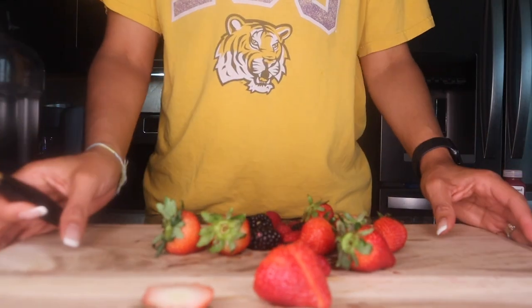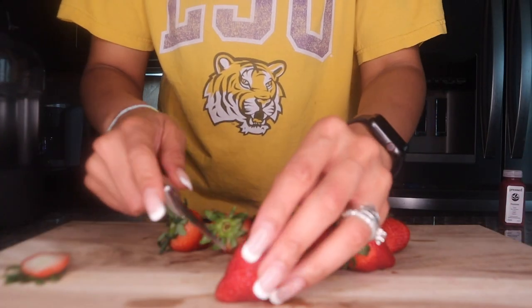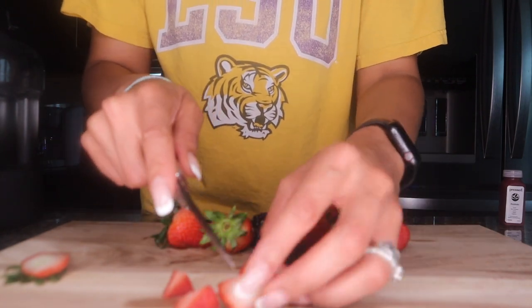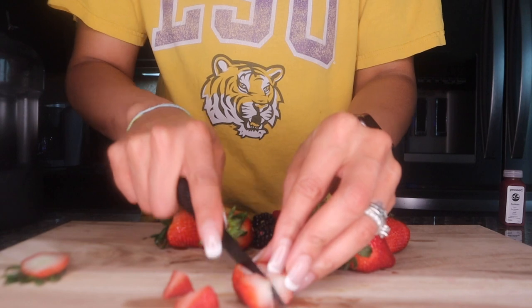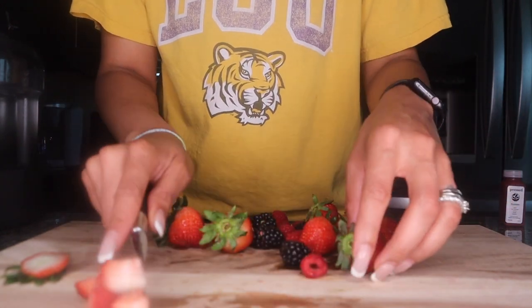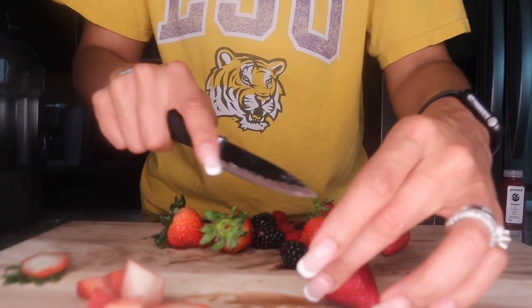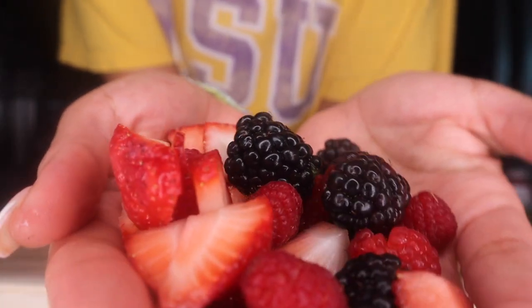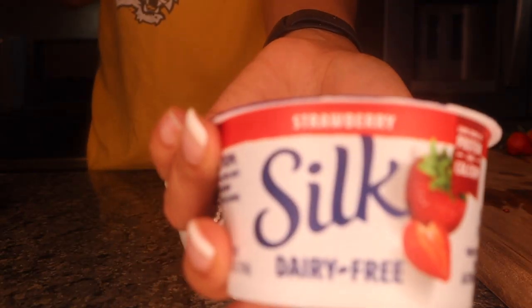All right, y'all, so this one, you already know this is gonna be quick. I have just been really wanting some yogurt lately, so we're gonna make a protein yogurt bowl. So, easy protein yogurt bowl. This one, dairy-free.